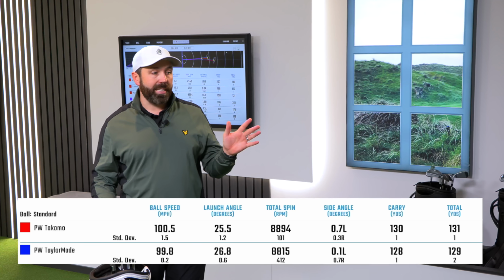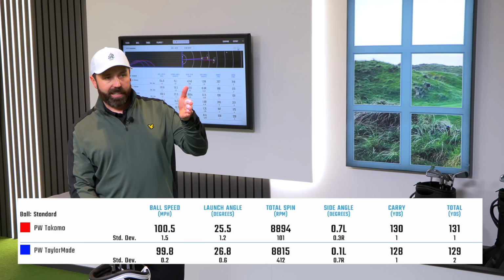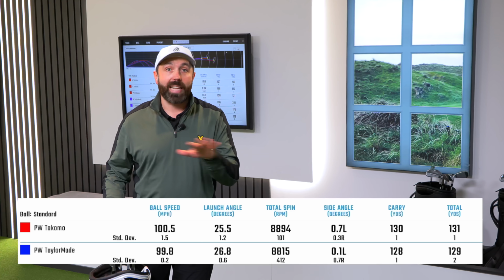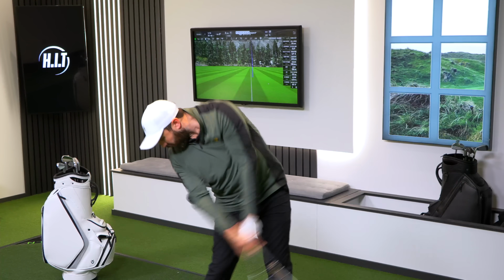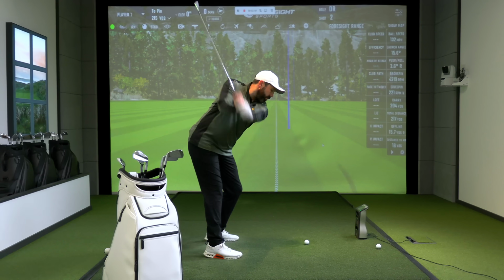Pitching wedges, almost identical. Spin rates were almost the same at 8,800. Carry distance is within 2 yards. The loft of the pitching wedges were actually identical, both 47 degrees. And in the 4 irons, wow, I really bloody loved hitting those 4 irons. I don't know why, I just loved it.